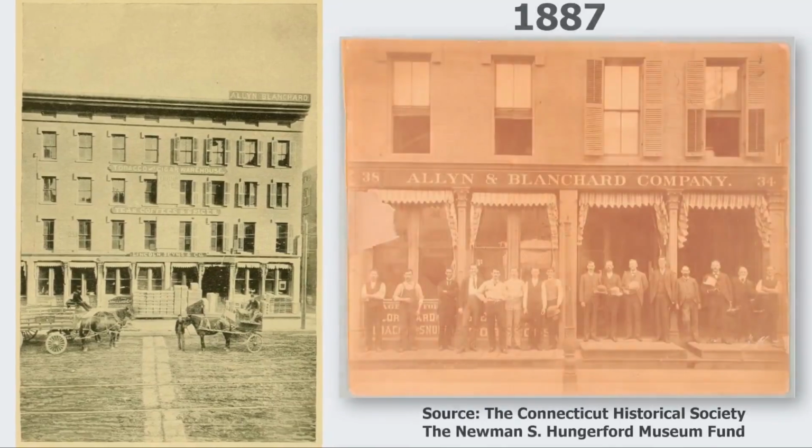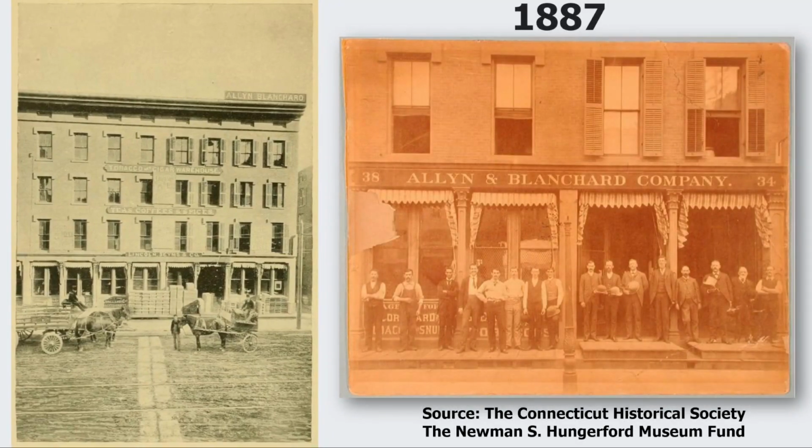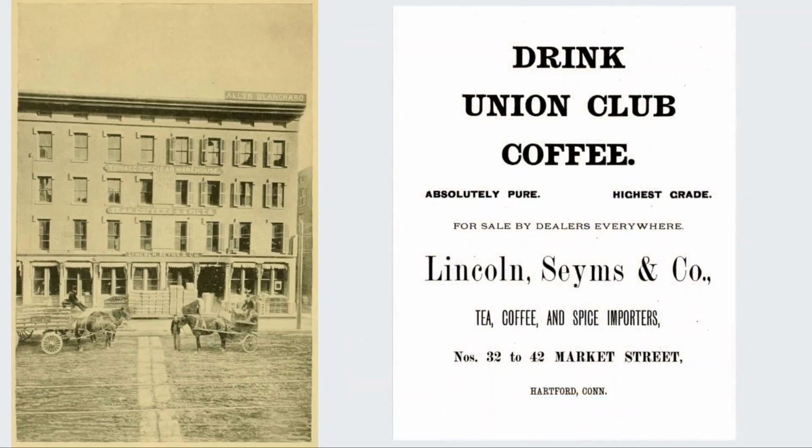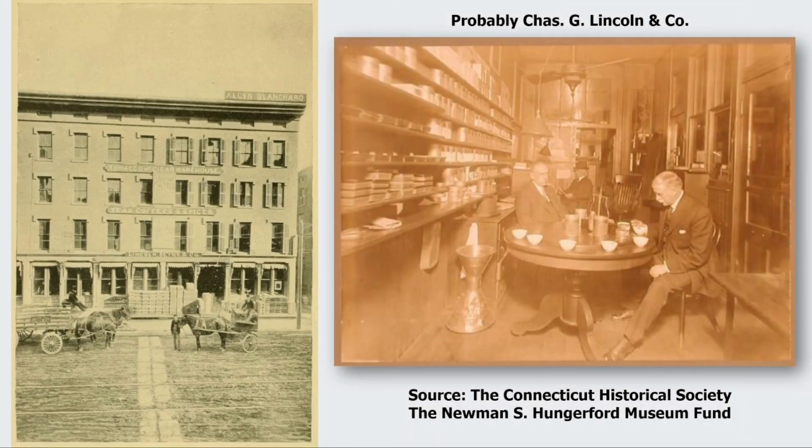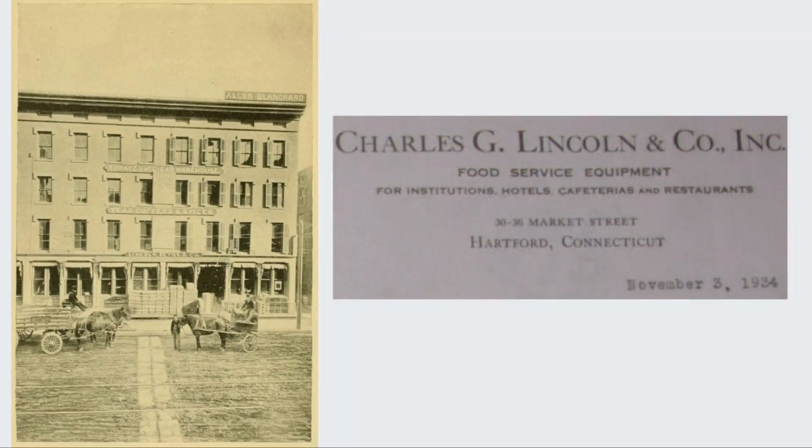In 1877, it became the home of Allen and Blanchard Company, wholesale grocers and importers of coffee, tea, and spices. There were partnership changes over the years. It became Lincoln, Semmes and Company in 1891, and then it became Charles G. Lincoln and Company in 1904. The company remained in the building until it moved to Edwards Street in 1949, by which time it was also a seller of food service equipment for restaurants.